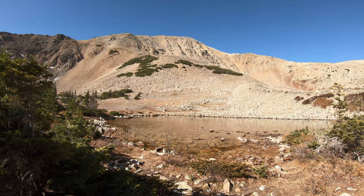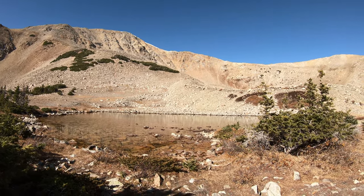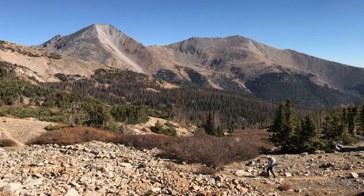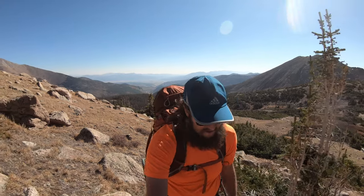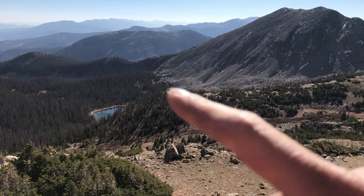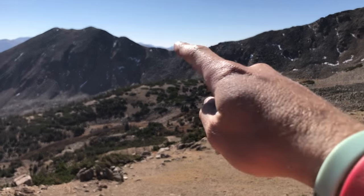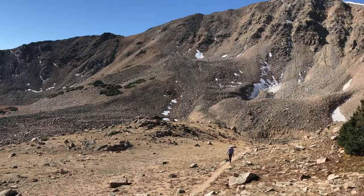Right about 2.7 miles in, if you need water, this is a good place to get it because there won't be any water for about 8 miles until Monarch Pass. Wow, absolutely gorgeous up here. There's Hunt Lake. You can actually see Monarch Pass through there. Beautiful. Jackie bringing up the rear.